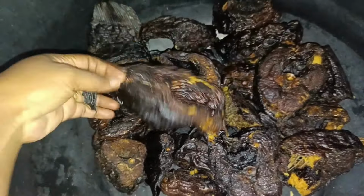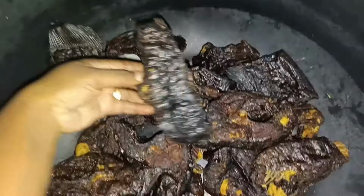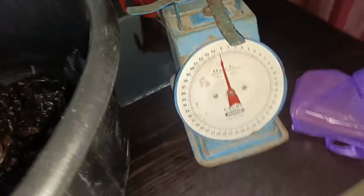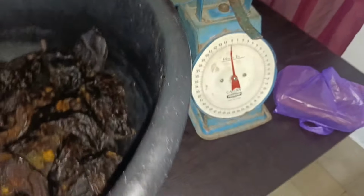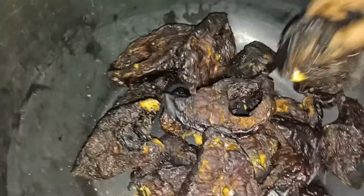And look at how the sizes are. These are big sizes. So, if it's these sizes, you get 25 pieces for the 3 kg. It all depends on the weight. This is the scale. I'll place this on the scale now. So 3 kg of the Asa depends on the sizes, the big sizes.